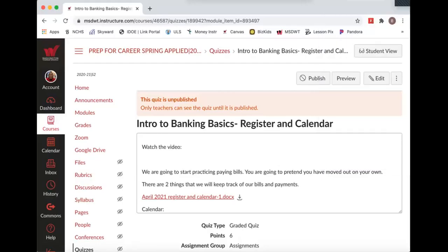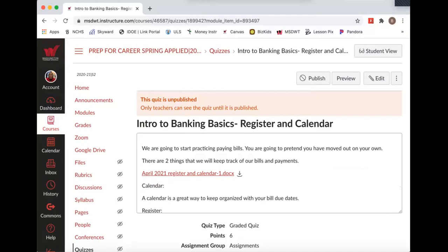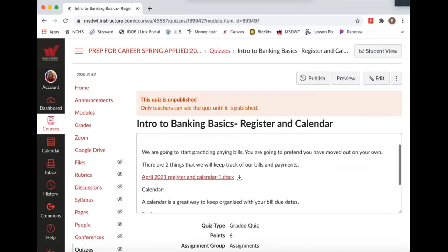Okay, so as we move past our budgeting and all of that, we're going to talk about just getting practice of paying bills and what that looks like and managing our bank account. So we're going to pretend that you've moved out on your own and we are starting to pay bills and things like that. Two things that we will keep track of our bills are a calendar and a register.